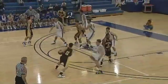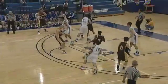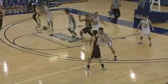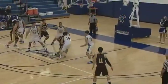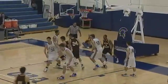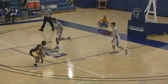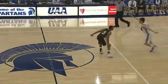Cobble goes left wing to Payne. Schmidt to Payne. Payne with it left wing. Over to Schmidt. They swing it far right side. Now it's Payne again, top of the key. Back to Cobble. Cobble left-handed dribble in the lane. Very quick. Puts up a shot. Lays it up and in. Promise Cobble with his first two. It's 4-0. Baldwin Wallace.